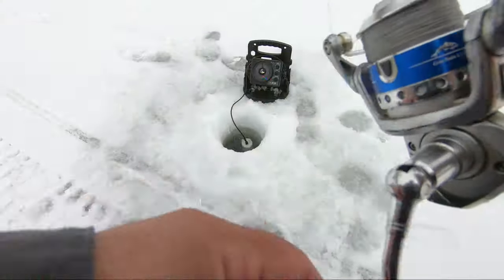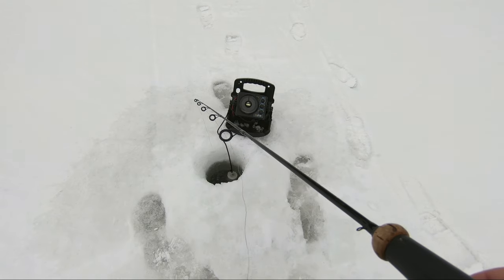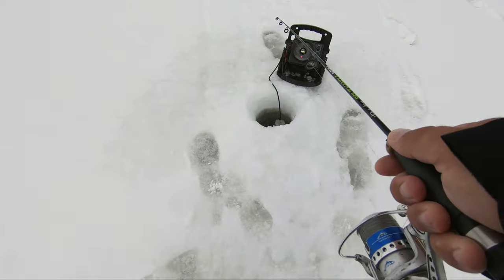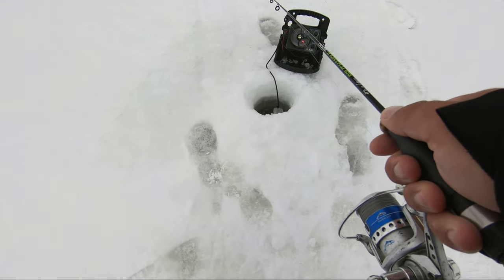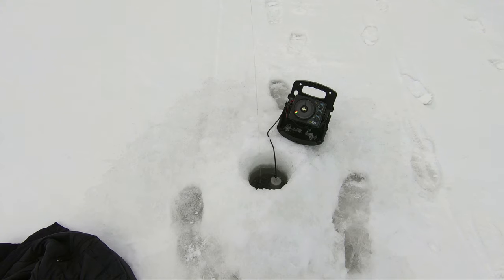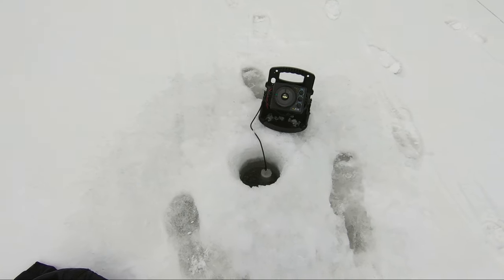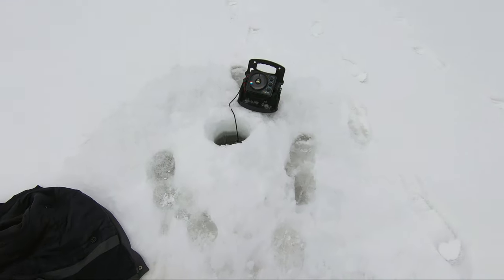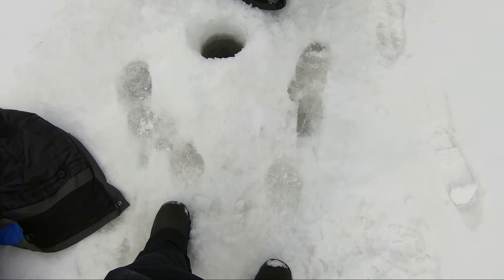I'm gonna try those other holes. Are you marking any? Here we go. Got one on me. Got one all over me. Come on, bite it. Wonder if I should move. Oh. Got him, got him, got him. Yeah, maybe. Not a giant. That's okay.